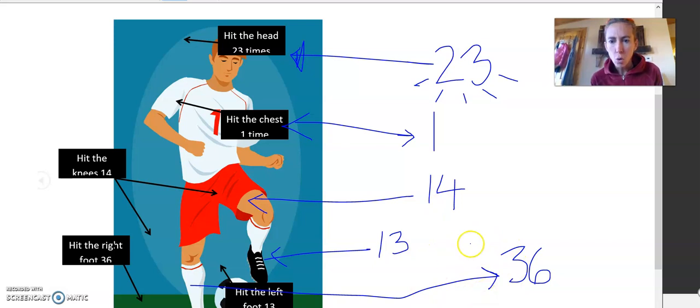So if we want to find the total amount that he's able to hit, what do we have to do with all these numbers? We're going to have to add them all up. So I need to add 23 to 1 to 14 to 13 to 36. Wow, there's different ways of doing this. So you go ahead, pause the video, and figure out a way for yourself of adding these numbers together. Because I'm going to start it. Now, if you figure it out one way, try and add it up a different way a second time and compare. Did you get the same answer? If you did, then you probably got it.